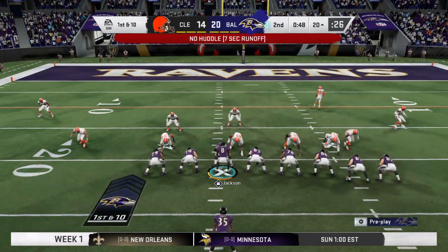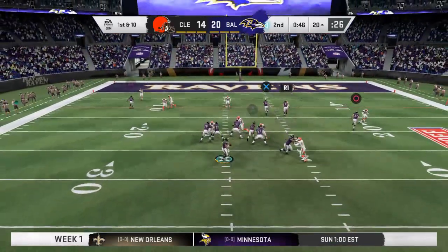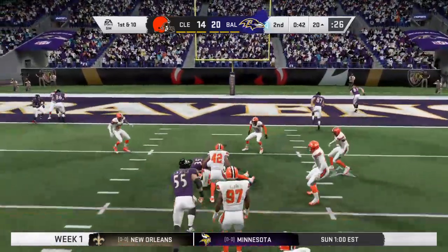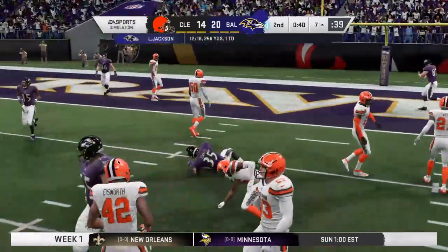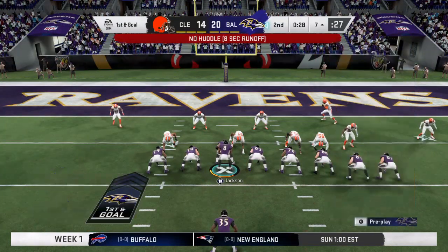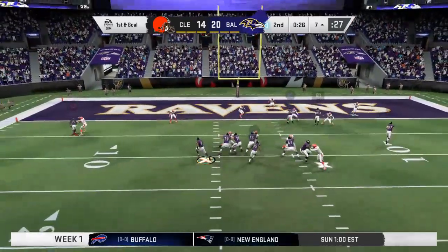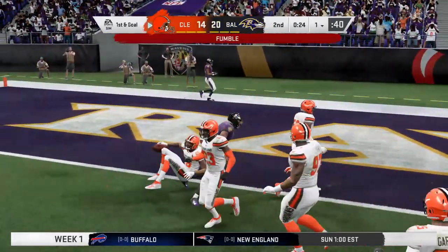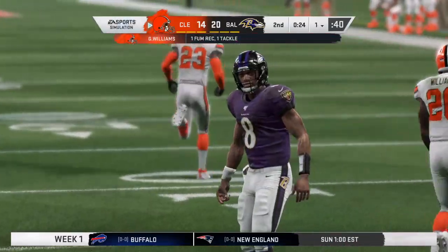Jackson now 11 of 17 passing thus far. He's got his guys a 1st and 10. That's into the hands of Edwards, and brought down, but not before they get it inside the 10 to the 7. A good gain again. That's now 31 yards combined on those last 2 plays. Fighting for the end zone. He lost the football. It's out. And I think the Browns got it. They did.